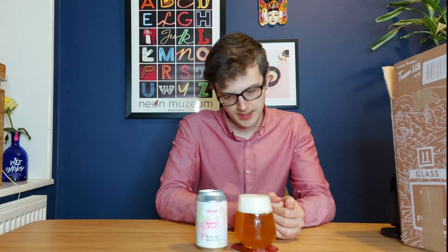They put together this West Coast Pale. It is 62 IBUs, 5.6% ABV. Let's see what we've got in the can. Foaming up a little there. Pardon me for getting overexcited. And as we all know, it's only ever really a good pour if it's at least 50% head.